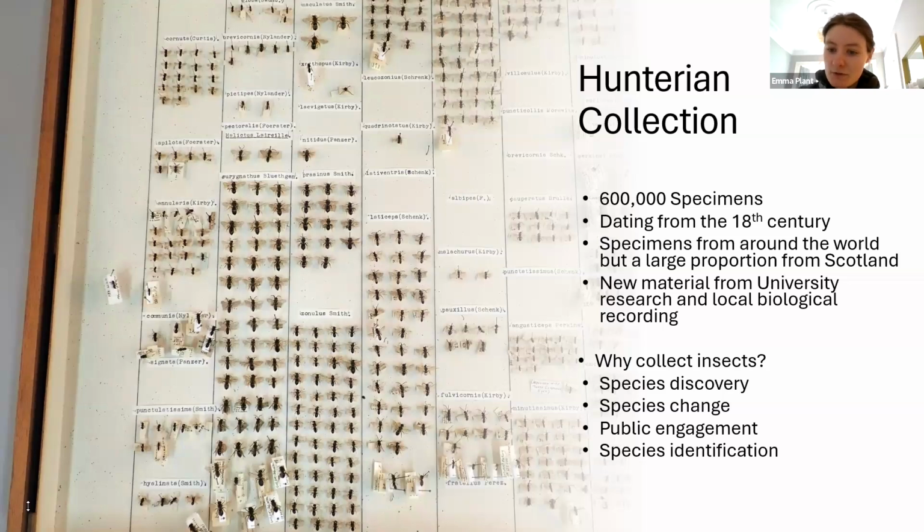So what actually is the purpose of these collections? Essentially, they are like libraries which can house new species to science. They act as a reference for further study if people find more of the species. They also allow us to measure species change. These specimens are often labeled with important ecological information, such as when and where they were found, so we can tell if distributions of species have changed over time. They also help engage the public because they generate interest in biodiversity. And finally, the reason that I use them was to help with species identification.